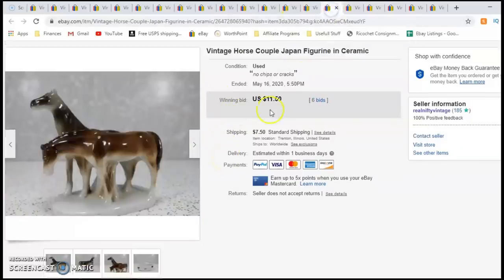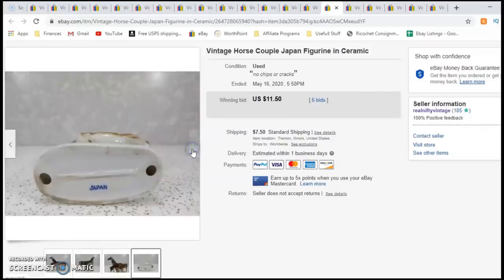So here we have this wonderful horse couple, and that sold for $11.50. I'm pretty sure I paid $3 for it, and it did decent for what it is, and it is marked Japan on the bottom right there.